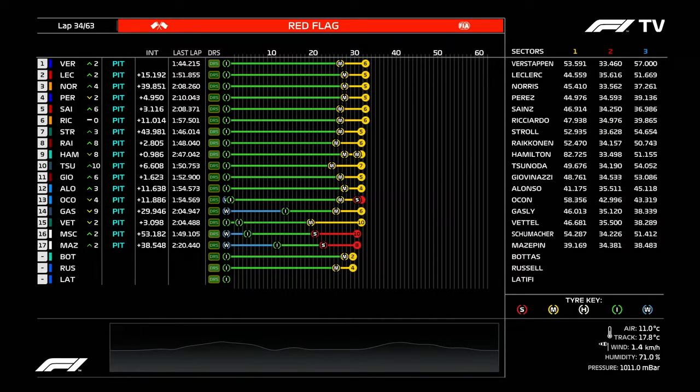Okay. Obviously a little bit of aggro shown as well between George and Valtteri after the coming together. We did hear Toto over the radio say, "Come on, Valtteri, come on, get on with it."